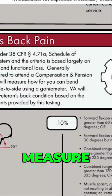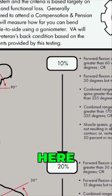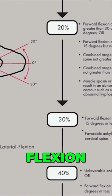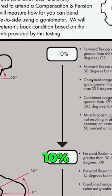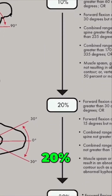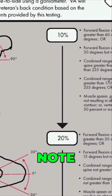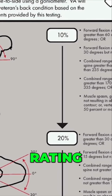So they're going to measure all these things: your flexion, extension here, your rotation, your lateral flexion. And as you see here, 10%. This is the rating criteria. 20%, 30%, 40%.